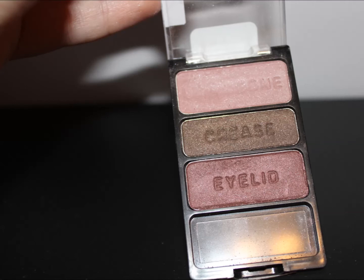So now on to eyeshadows. My all-time favorite drugstore eyeshadows are by far Wet n Wild shadows. Anybody you watch on YouTube, any beauty people will tell you these eyeshadows are amazing. They are so pigmented. Literally, any Urban Decay shadow I have is not as pigmented as this. You barely have to touch your brush to them, and it comes off so much. Let me just show you. It's just so pigmented.